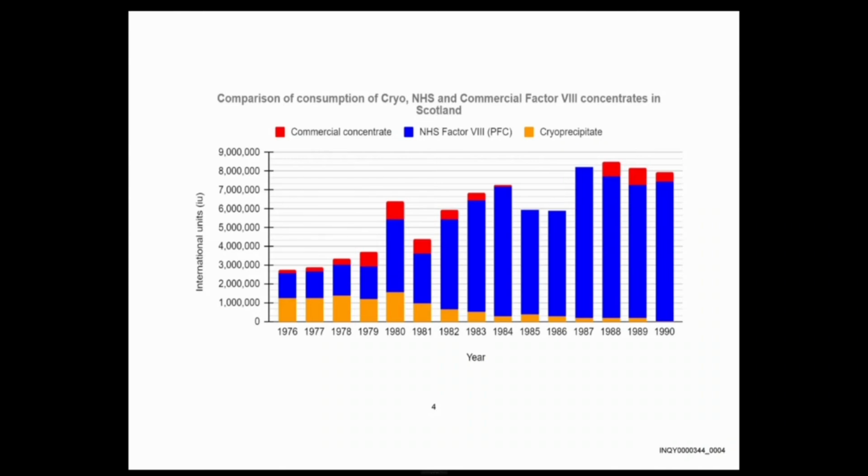And we can see that Scottish patients are treated with some commercial concentrate, which is the red block, relatively small amounts at the end of the 1970s, a larger amount in 1980. There are the figures for 1981, although they come with that same health warning because of the Edinburgh gap. Relatively small amounts of commercial concentrate. There's still some being used in 82, 83, a very small amount in 84, and then no commercial concentrate recorded used in 85, 86, 87, which coincides with the introduction of heat-treated factor 8 in Scotland.